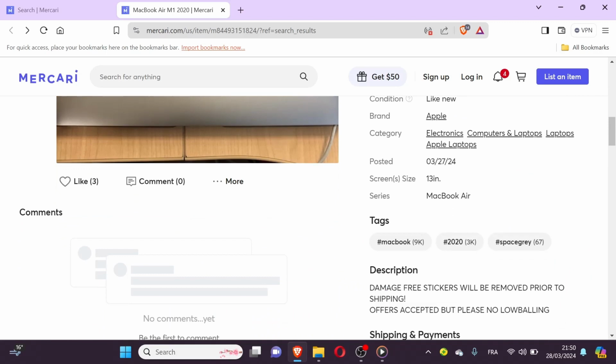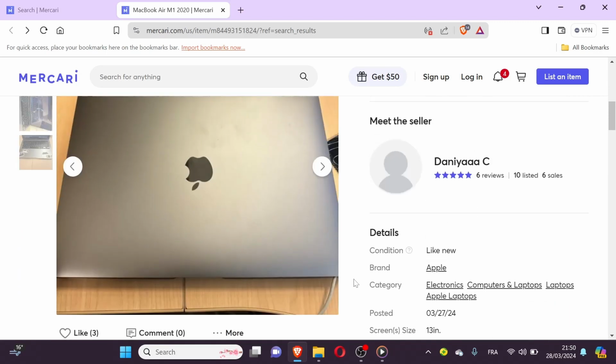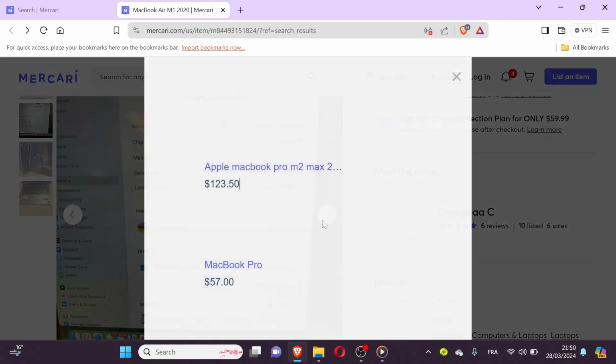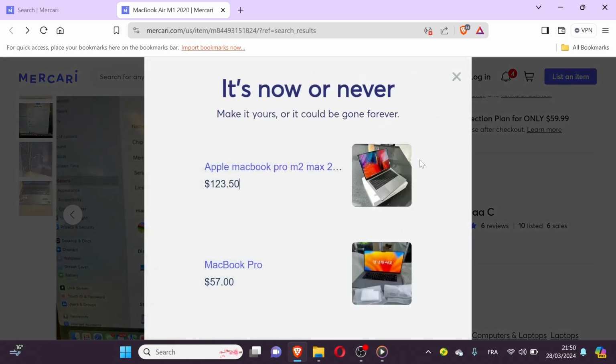Once your order arrives, inspect the product to ensure it matches the listing description and meets your expectations. By following these steps, you can successfully purchase a product from Mercari and have it delivered to your doorstep.